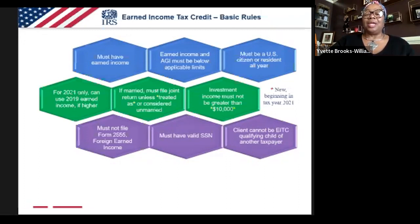And also note that under the American Rescue Plan Act, there are specific rules that apply to earned income tax credit claimed by taxpayers in the United States, territories, and certain possessions of the United States, such as Puerto Rico or American Samoa.